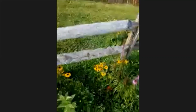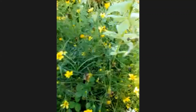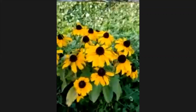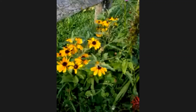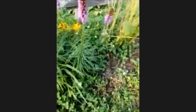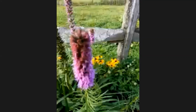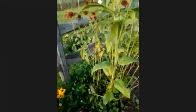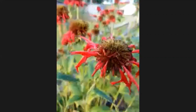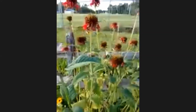So this is Coreopsis, I think. If I'm wrong, you all correct me. Black-eyed Susans. Now they have just spread out. Can somebody tell me what this is? I can't remember, but it's really grown. This is bee balm, and I saw a couple of the little nectar feeding birds.